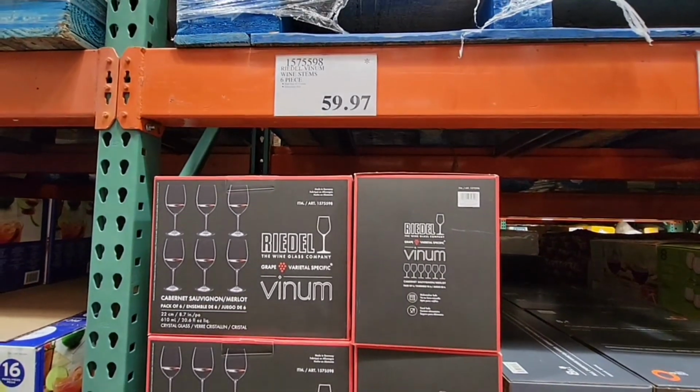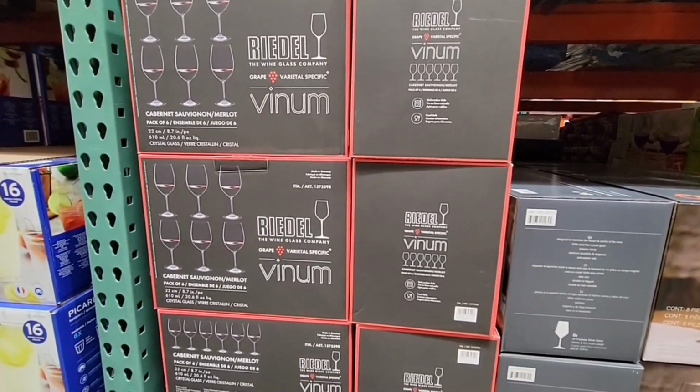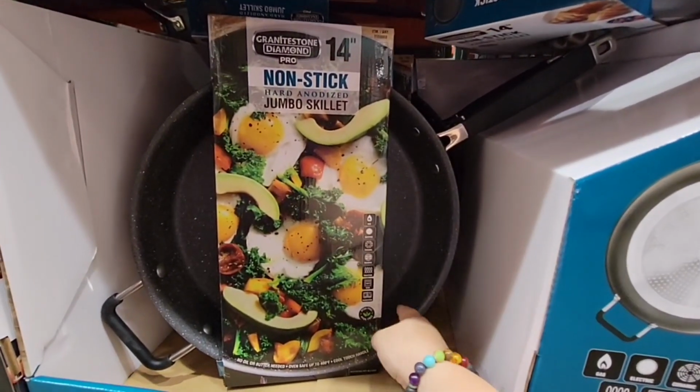But for $59.97, it's a good price. Those are good wine glasses. One of my favorites, they've been around for a very long time. And like I said, it really depends. Some people don't care about their wine glasses, but everybody's got their own.